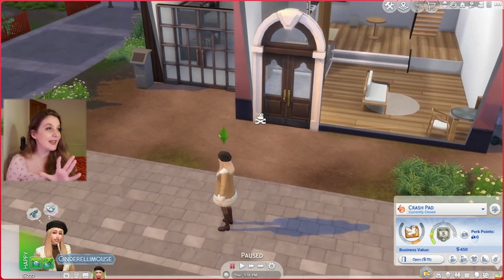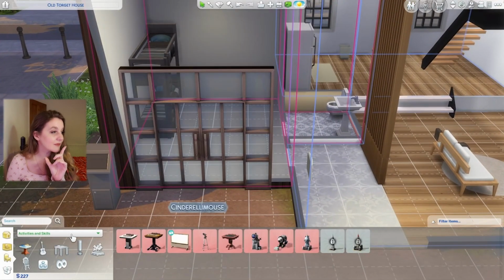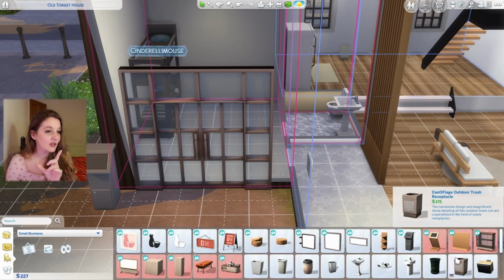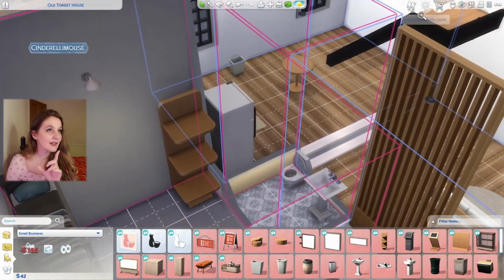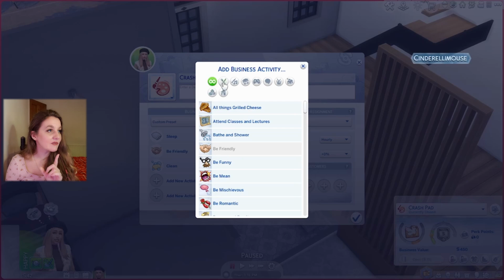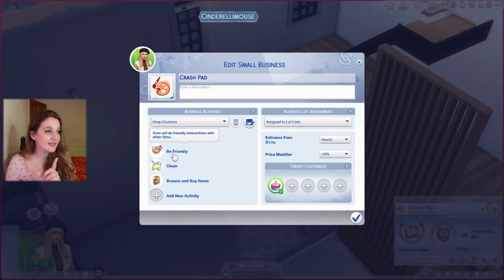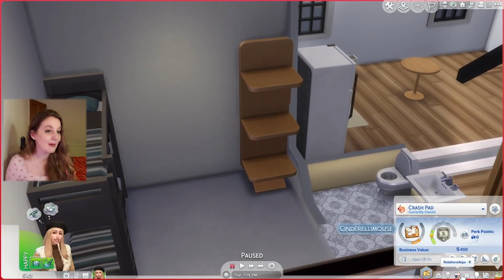But right now, because I'm exploiting the system, I am going to add in some of the retail shelves. Where are they? I don't know why they're not there. Oh, there they are. I'm just going to shove those in the corner there. Now, to fund my business even further, I can add buy stuff. Hang on, where's retail? Browse and buy items to my list of activities. So they're going to come and sleep, clean, be friendly, and buy my pottery. It's like a little side hustle within my business.